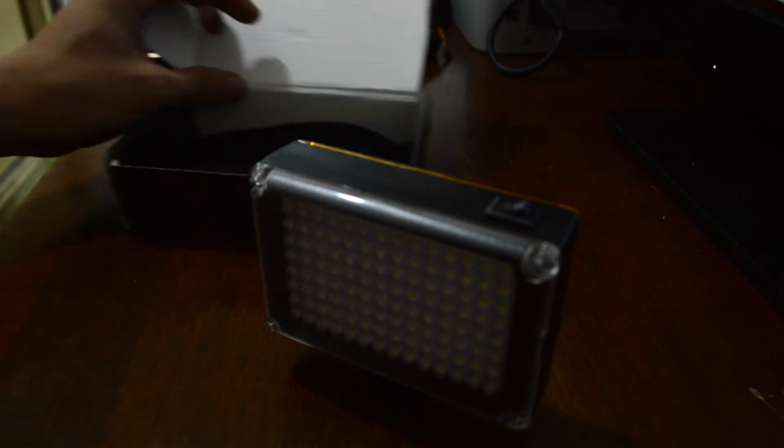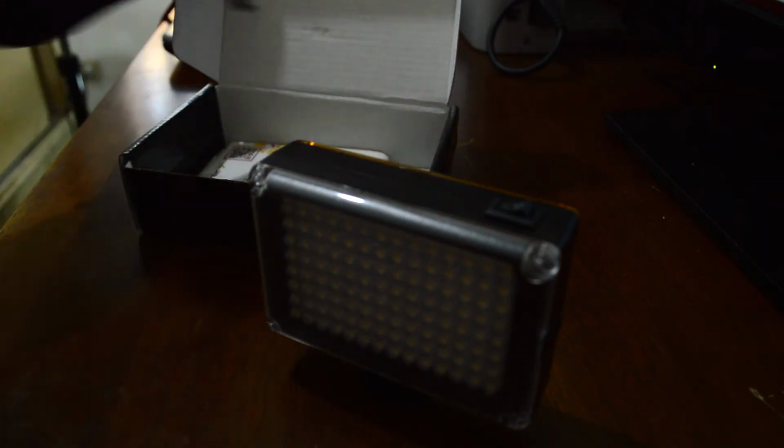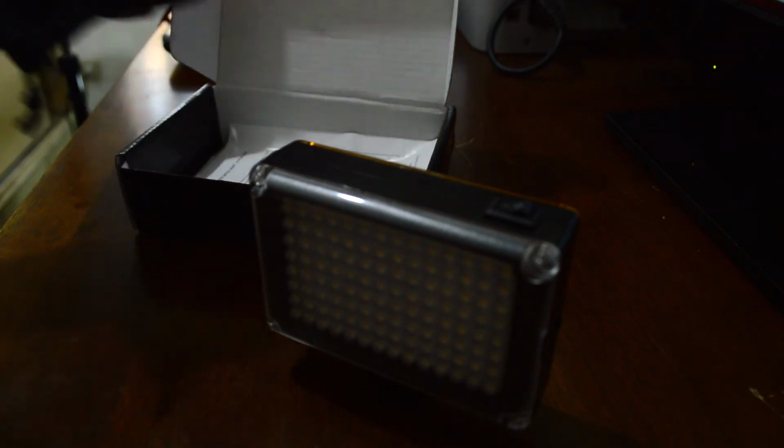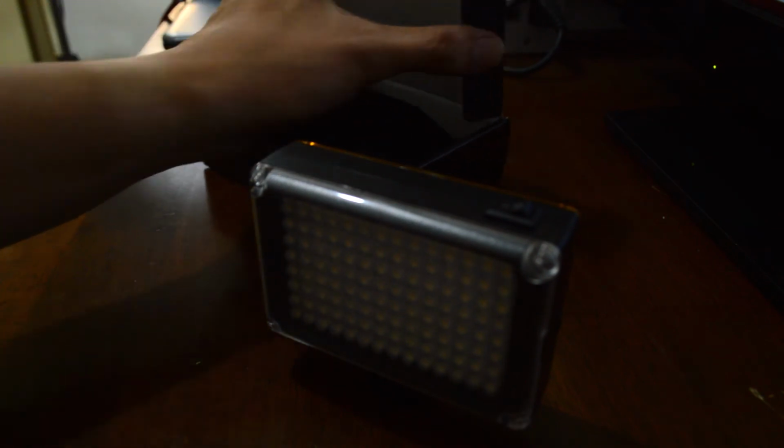On the box, aside from the actual light and the two filters that go on the light and the manual, comes this pouch. It's a very simple pouch. It's not as great as the one with the Boya microphone, but it's gonna serve its purpose.